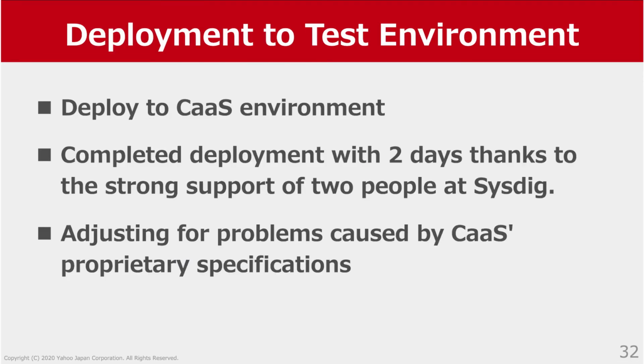Next, let's talk about how we built our test environment. The first thing we did was set up a CaaS environment. Then, for our first Sysdig deployment, we had 2 engineers from Sysdig in the US come to Japan to provide strong support for the deployment. As a result, the Sysdig admin and Sysdig teams were able to deploy the Sysdig cluster in just 2 days.